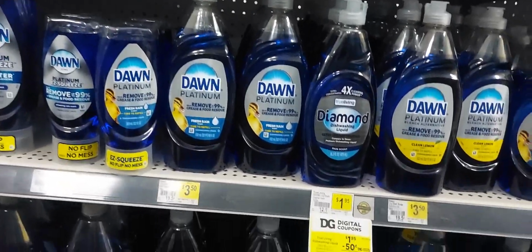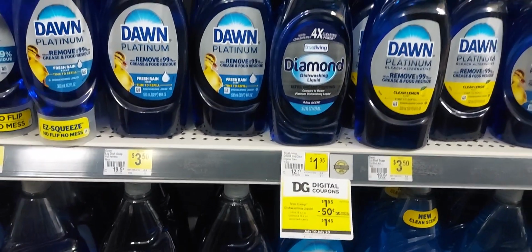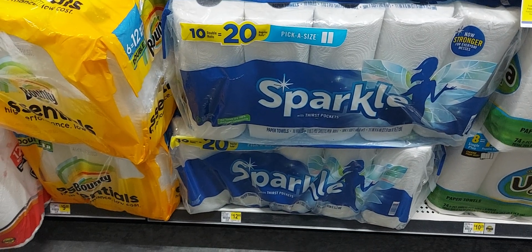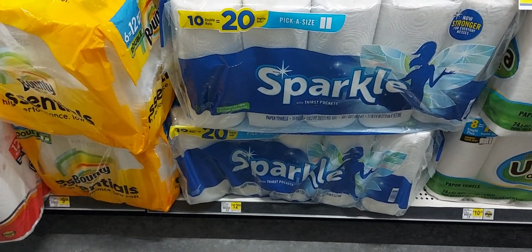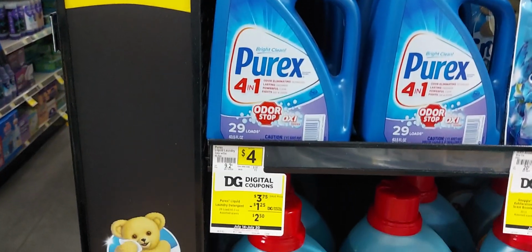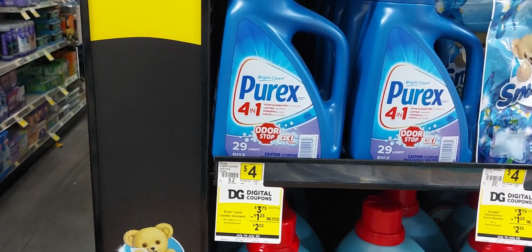The first item we're going to pick up is one of these True Living dish soaps. They are $1.95 and we have the 50% off 1 digital coupon. The next item we're going to pick up is this 10 equals 20 Sparkle. They're actually on sale this week for $11.95 and we have a $2 off 1 digital coupon. The next item we're going to pick up is this Purex detergent. They're $3.75 and we have $1.25 off 1 digital coupon.